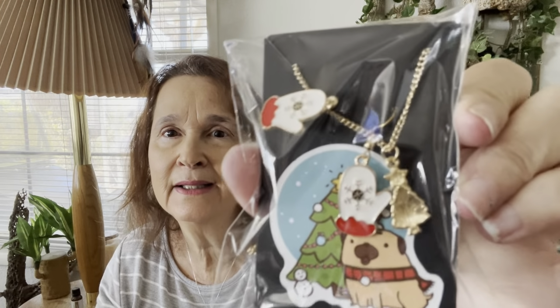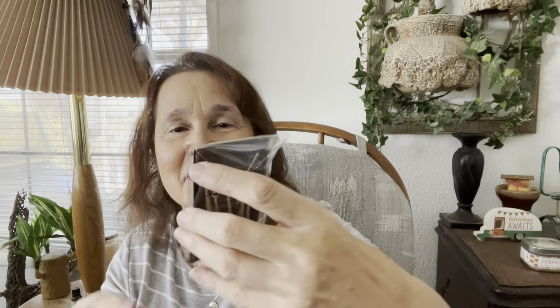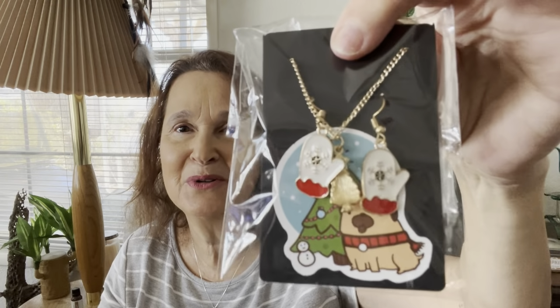And, oh! We have, it looks like a jewelry set of mittens. It's a necklace of mittens and earrings of mittens. How cute. Now, I do not wear earrings because my ears just don't take it. Oh, it's got a Christmas tree necklace. So it's got a Christmas tree necklace and the earrings are mittens. How adorable is that?